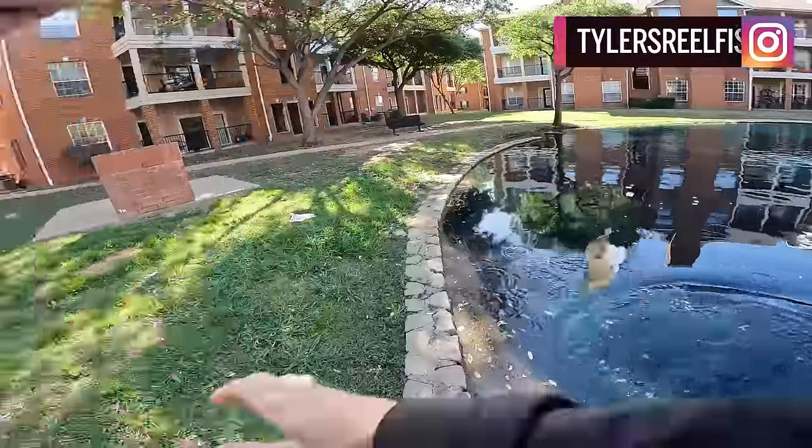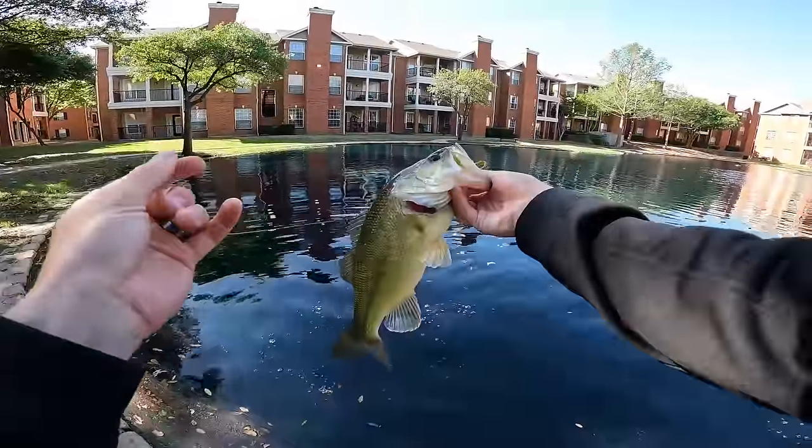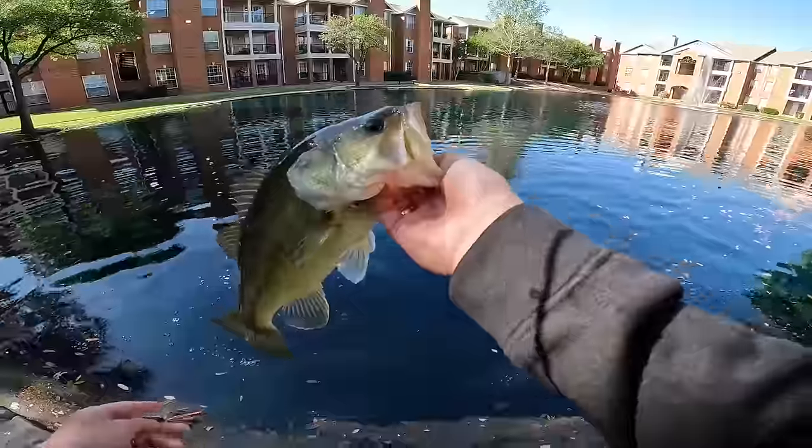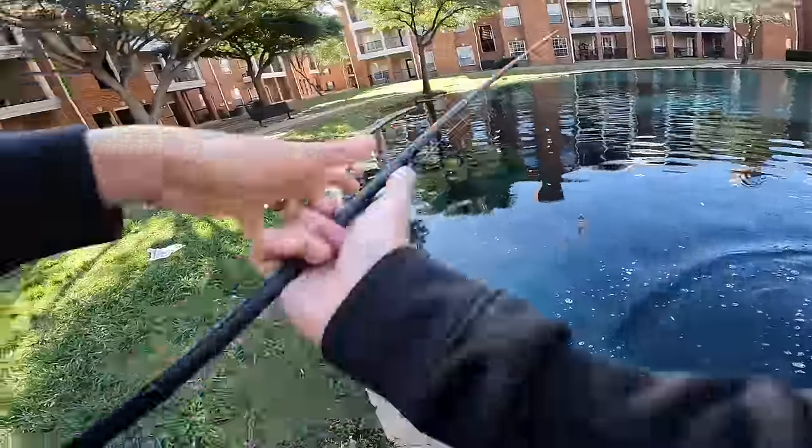Whoa. Oh my gosh. A nice one too. Holy moly. That's gorgeous. What the heck? In the bluest water imaginable. Holy cow, let's get the rest of my stuff.